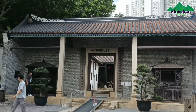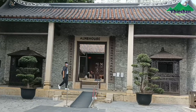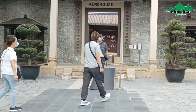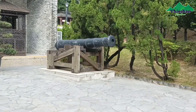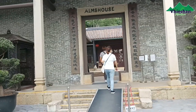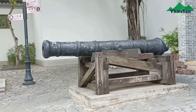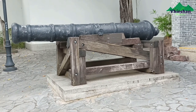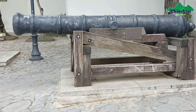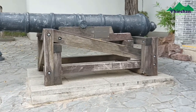And here is the almshouse, or they call the yamen, is the only building that remains of the walled city. It was designed in the architectural style of southern China with three rows and four wings of houses. And in front of it, we see two cannons positioned at either end of the yamen front yard. And the cannons showed that the Qing government attached considerable importance to border defense.